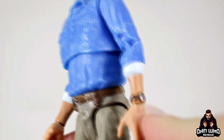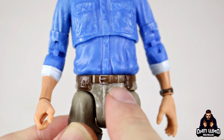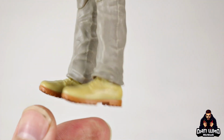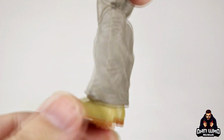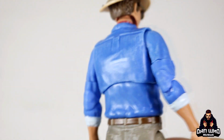You can see it's rolled up here on the side there as well. He's got a sculpted watch, nothing on this side. We've got a nice belt piece with a belt buckle, a couple of pockets it seems. Moving down to the trousers, which are nicely sculpted, and then the shoes are underneath the trousers, so they're not cut up or mixed up, and they look seamless. So that looks pretty good all round. So yeah, overall, it looks really nice.